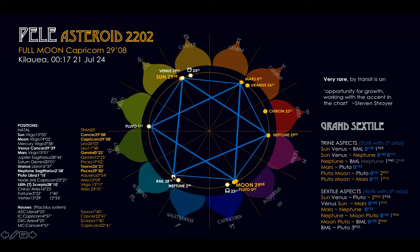And the reason I've included Black Moon Lilith, and in my opinion it's a valid inclusion, is because Neptune is conjunct that point. So the Neptune object grounds that point for this pattern. Again, you can pause and study.